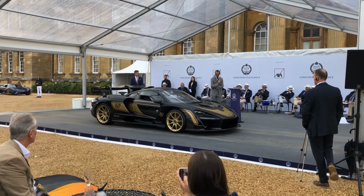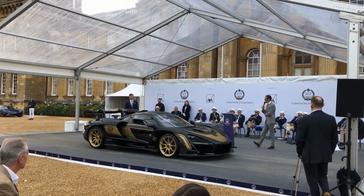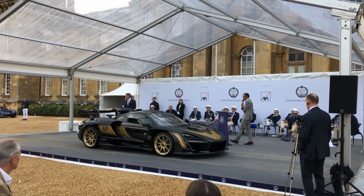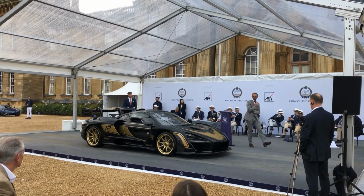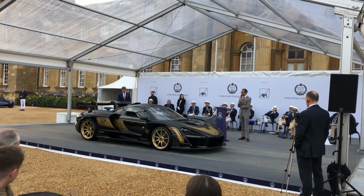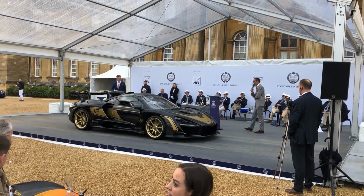And I think the owner of this car grew up watching Ayrton Senna, and so when it came to order his Senna, he very appropriately had this special JPS livery commemorating that great driver that Ayrton Senna was. Huge talent, great livery, the track-focused McLaren Senna. Thank you very much for bringing it along.